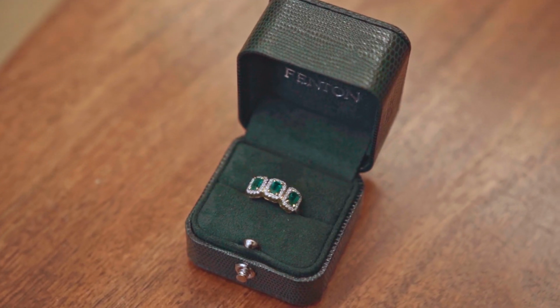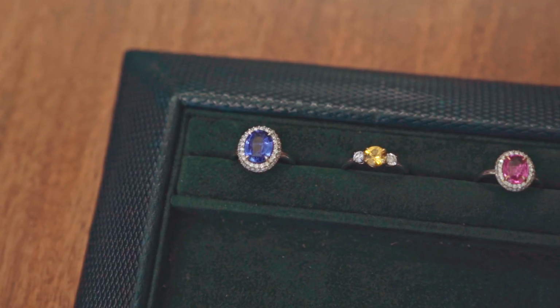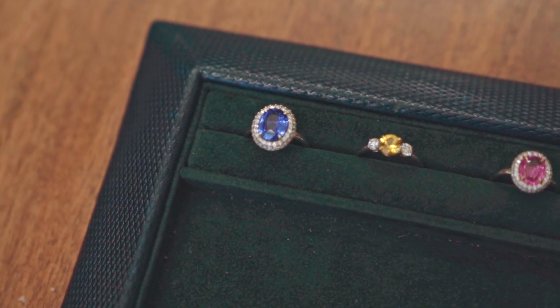After this, the next thing to consider is the gemstone's durability, because they're all a little bit different in that sense. If your partner's someone who's using their hands a lot, maybe they work outside, I would not recommend going for an emerald. This is just because they're a little bit more brittle and a little bit more soft as a gemstone. I'd recommend looking at something like a ruby or a blue sapphire because they're much harder.